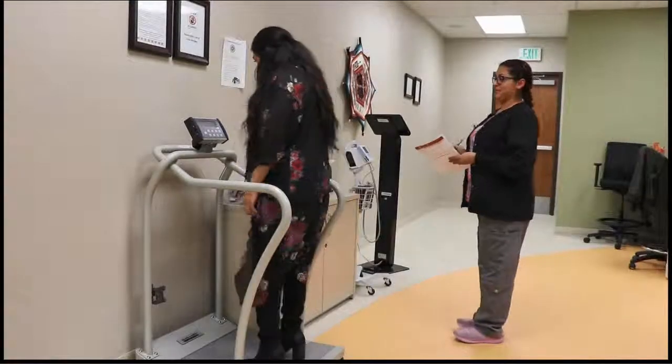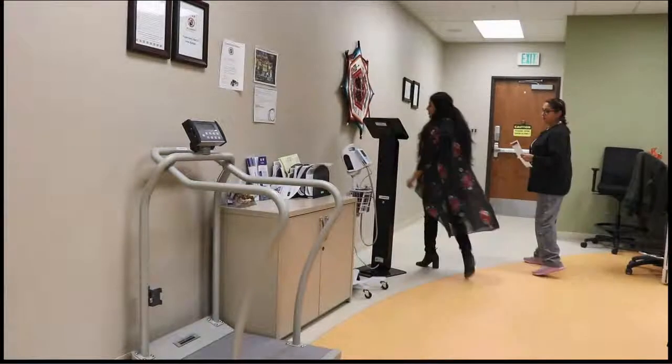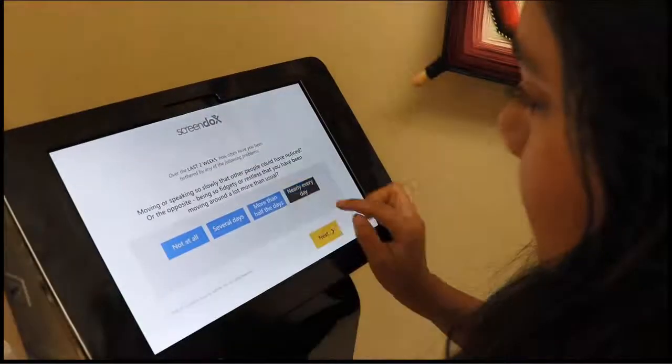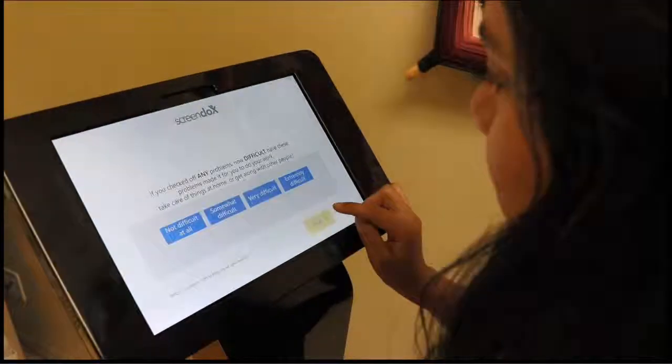Our first step is to weigh them on the scale, but they're pretty much close together. So after that, they stop by the kiosk. 9 above, we will print out the result and give it to the doc. That's our cue to them, to let them know that that needs to be properly addressed.